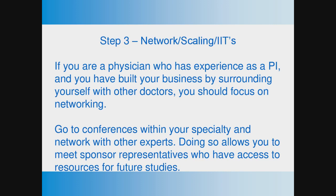If you're a physician that could care less, I know a lot of physicians that could care less about science. Sounds bad, but they're not interested in the science. They just want to monetize. They want high volume of patients. They want to do studies, put the patients from their private practice in the studies, monetize that. Nothing wrong. I'm not judging.